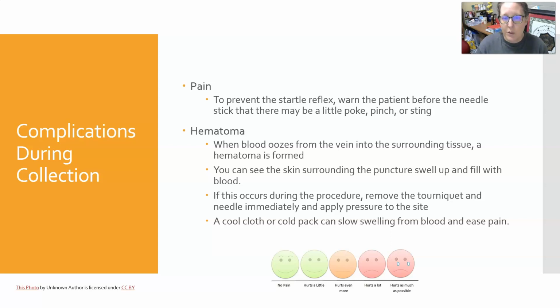So when blood oozes from the vein into the surrounding tissue, you will see a hematoma or a bruise. You can see that the skin surrounding the puncture is going to be swelling up and filling with blood. If this occurs during the procedure, you need to remove the tourniquet and the needle immediately and apply pressure to the site. The longer you stay in, the worse the hematoma or the bruise is going to be. A cool cloth or a cold pack can slow the swelling from the blood and ease the pain.